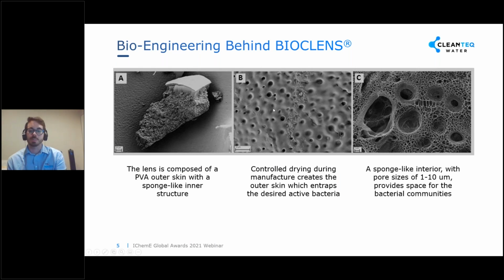There's a few nice close-ups here of what they look like under SEM imaging. You can see the porous, permeable, sponge-like structure. And this is carefully controlled during manufacture to provide a suitable home for these bacterial biological communities to thrive and live. We manufacture these lenses now in a facility in China, producing around 40 tons per year. And we've already got a number of users in that region as well.